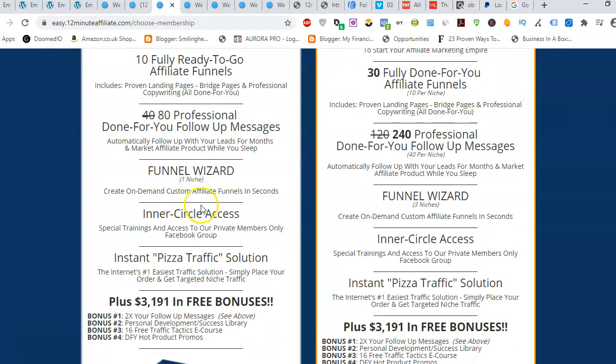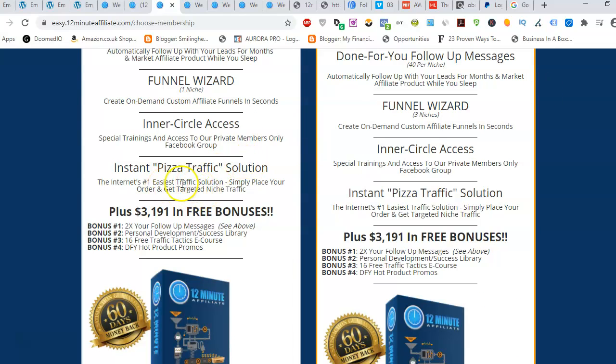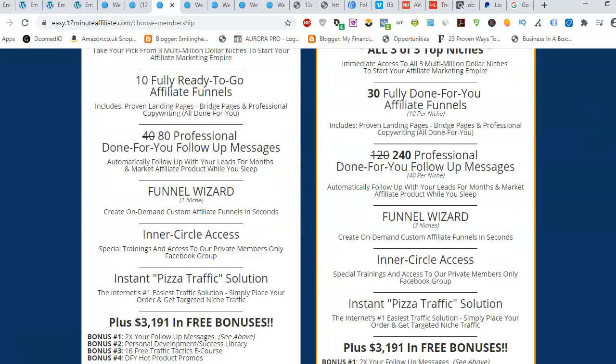You've got your funnel wizard, which allows you to tweak your pages as you want to. You've got access to the private members Facebook group, and you've got the instant access to traffic. You order your traffic. So I suspect, from what I've seen inside, it looks like it's probably mainly solo based. I don't know that for a fact, but that's what I suspect from the way it's functioning. But that's traffic you just order, and that's delivered pretty quickly.